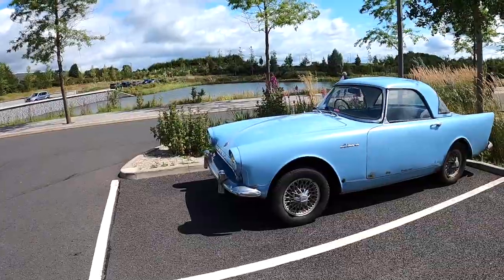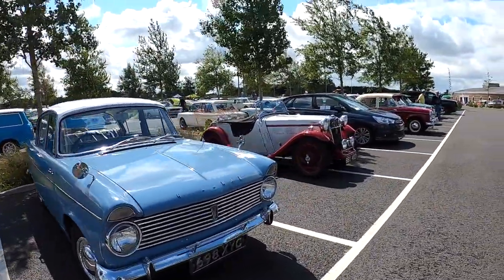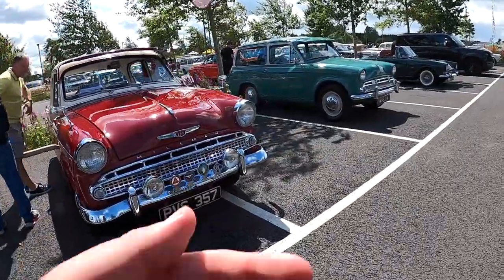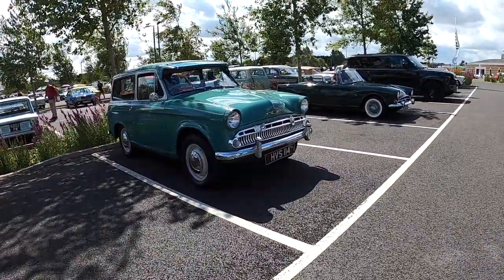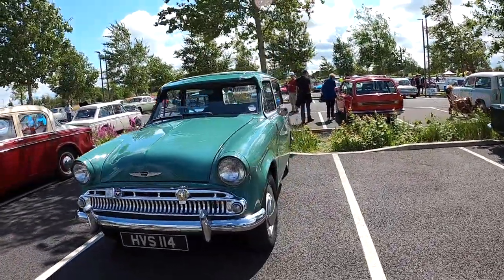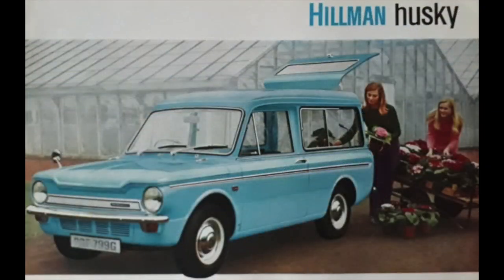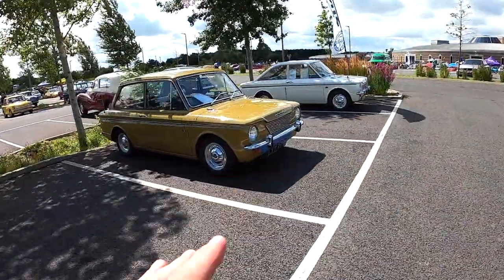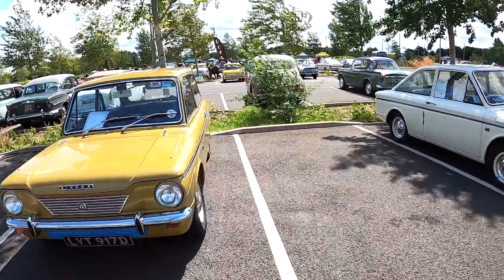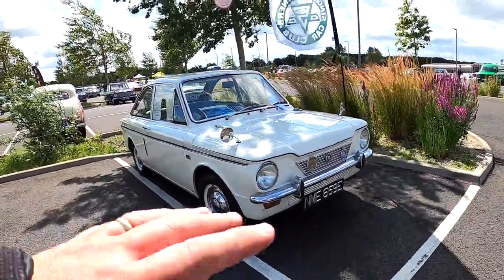Right, let's cut through here. That wind's picking up now. Husky, look at that. I think Husky was the name they gave to the Imp estate. I'll double check and correct myself at the bottom of the video. But we have got another gorgeous period colour, early Singer version. So if you can hear me over the wind, the Singer Chamois, because of course we're with the Singer Owners Club. Next to another slope back.